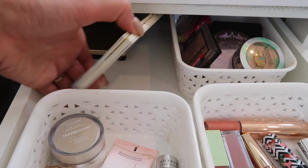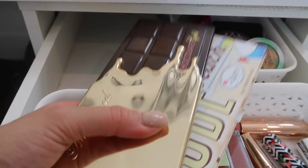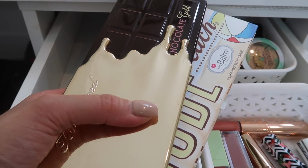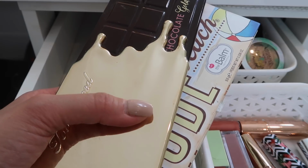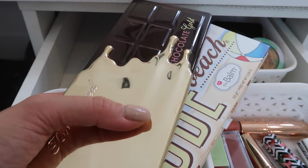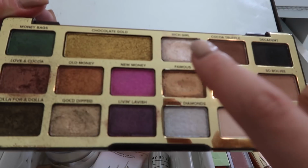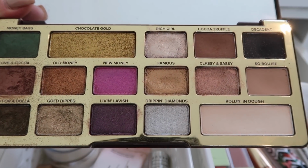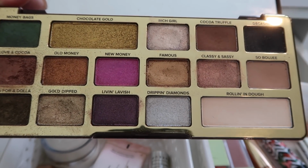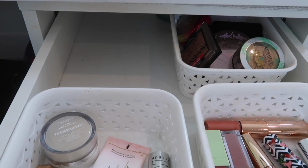And then both the Balm palette and the Too Faced palette I used a little bit, but honestly eyeshadow palettes are what I end up using the least, because I buy so many new eyeshadow palettes, like the new ColourPop palettes and the Norvina palette I was using a ton this month. But I really fell back in love with the Chocolate Gold palette. It's definitely an amazing palette. Super pretty. This shade Rich Girl, one of my favorite eyeshadows of all time. It's this chrome neutral color, so pretty. So definitely recommend that palette if you ever want to pick it up.